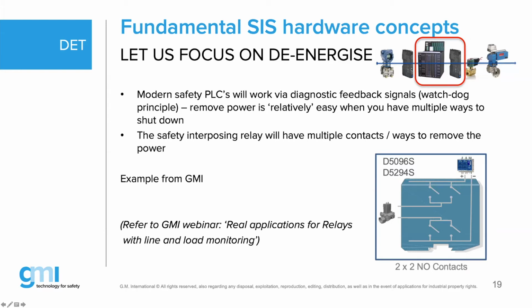We will focus first on the safety PLC, together with the interposing relay. Modern safety PLCs all work with a kind of diagnostic feedback. I typically joke when I give training classes in IEC 61508 that turning off the power is very easy. Why? You just cut the wire, open the switch, pull the plug, pull the module. Whatever you do to power down is easier than powering up when there is no power available.